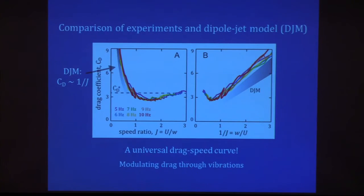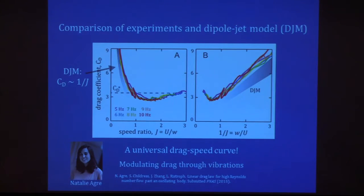It also implies that maybe you could modulate the drag on something by vibrating it. So I don't know if that's useful to anybody, but that's one idea. And I also have to really thank Natalie, who took all the data that goes into this. She was in math and physics and just graduated and did the hard work in getting all the numbers.